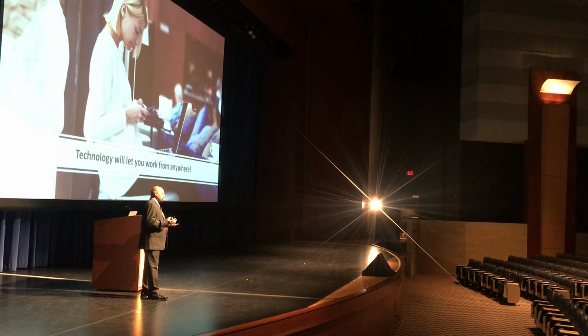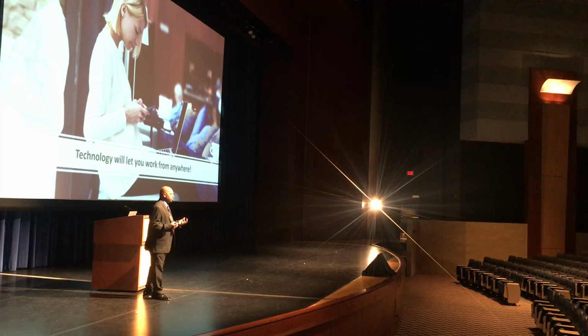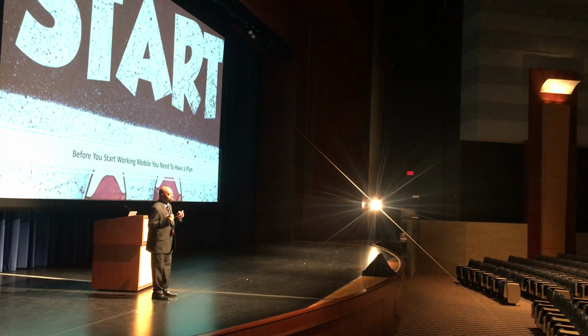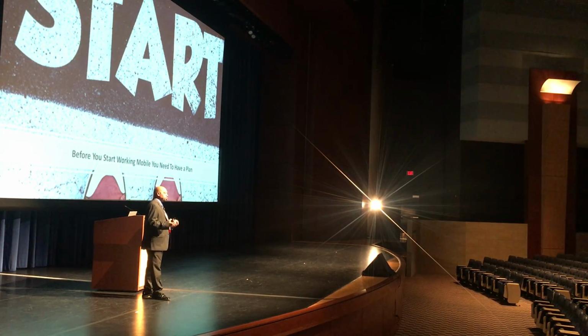They're sitting in coffee shops. They're obviously sending out spam email, trying to get your company data. You definitely don't want that to happen. So before you decide that you want to go and set up a mobile office or have staff that works mobile, you've got to have a good starting point, a springboard, to make sure that you're going in the right direction.